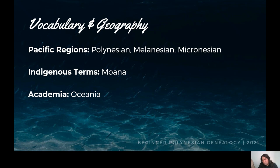Before we get started, we need to go over some vocabulary as well as a bit of the geography. Oceania is split into three regions. This came about post-colonization in Oceania. Those regions are Polynesia, Melanesia, and Micronesia. Today, I'm only talking about Polynesian genealogy, though a lot of these concepts, especially in the tips and even the perspectives, relate to Melanesia and Micronesia too. So if you're from those regions as well, don't fret. I hope this presentation can still help you.